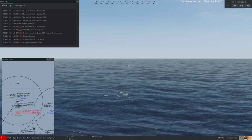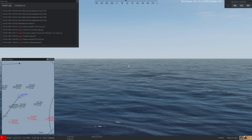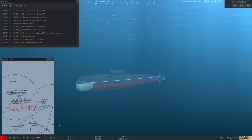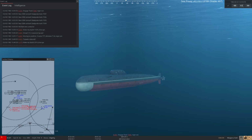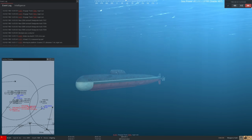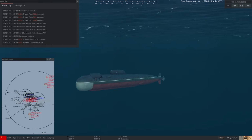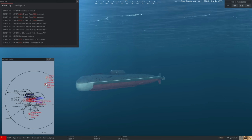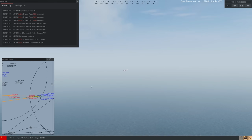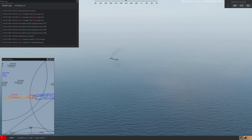This is a bit brazen, just raising my ESM mast close to the scene of the crime. But the helicopters seem to be completely oblivious to what's going on there. Alright. 1, 2, 3. We're probably going to periscope depth in order to launch those. And if those helicopters are still being stupid, then they deserve what they get. Which is a couple of dead merchants.